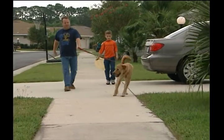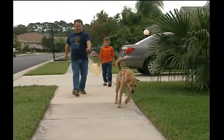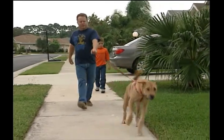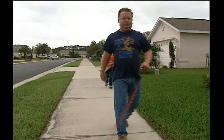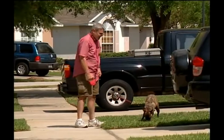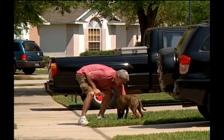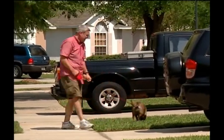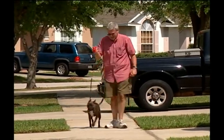Pet waste is a huge problem for stormwater runoff. 4 out of every 10 homes in the United States have a dog. These 72 million dogs produce an estimated 40,000 tons of waste every day. But surveys show that less than 40% of dog owners pick up after their pets. This waste carries pathogens and nutrients that are bad for the environment and people.